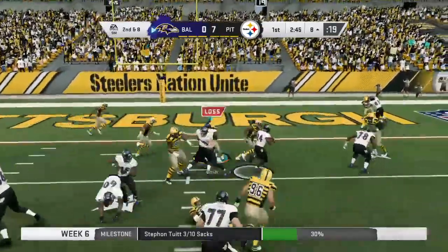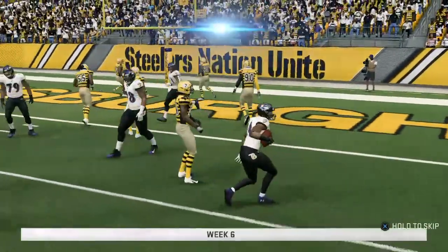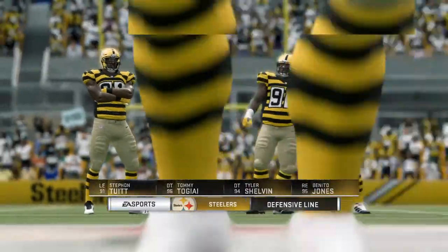On 2nd down now. It's Taylor. And a nice pickup there. He gets about 5 down to the 4-yard line. Now the starting lineup here defensively for Pittsburgh. They're going to need to be strong against the run in this one.